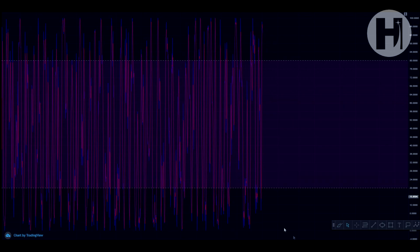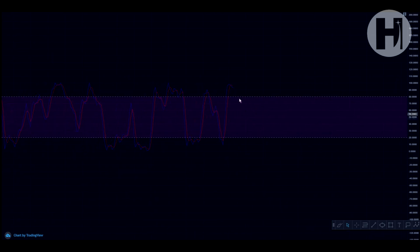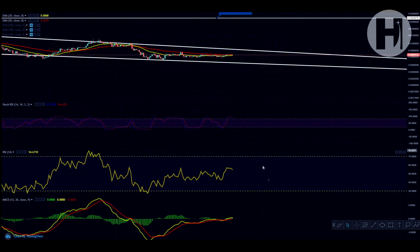Now jumping into the 4-hourly stochastic RSI. The stochastic is now in the overbought. I wouldn't recommend getting into Multivac right at this moment, because let's wait until it gets down to the oversold over here on the 4-hourly stochastic, below the index of 20. That would be a great entry point.